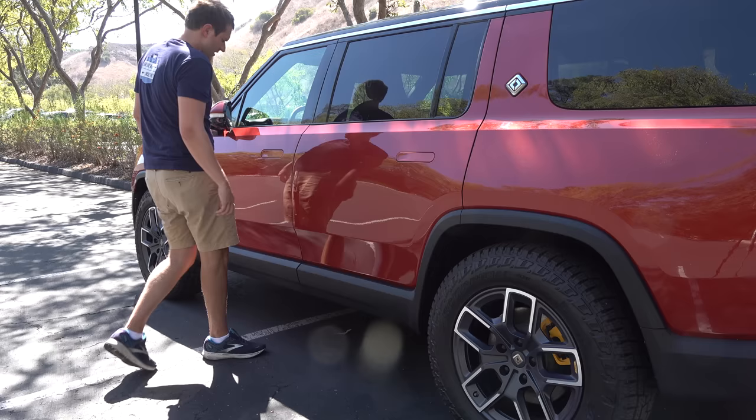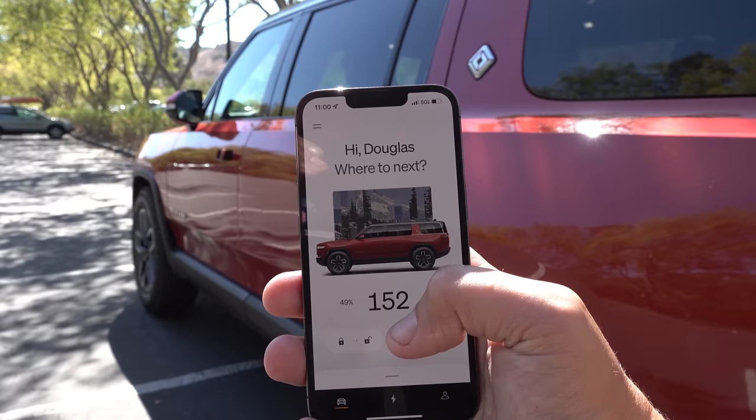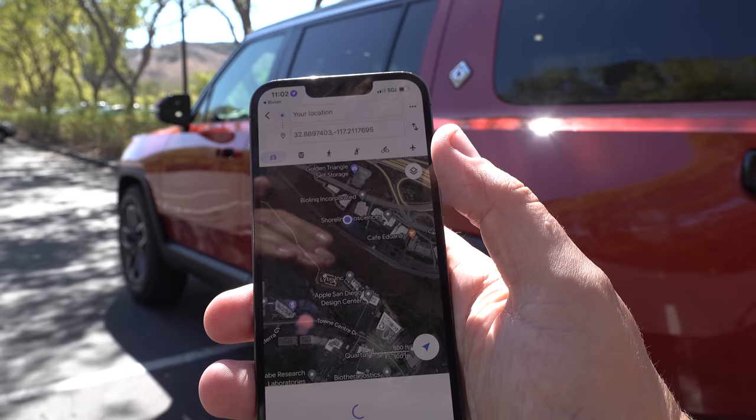Or you can go into the app and unlock the car remotely. And the cool thing is you can do this from anywhere. You can be in Europe, your car can be in America, and you can still unlock and lock the doors if you want to using the app, which is a pretty cool idea. And by the way, using the Rivian app as a key, there are some other kind of cool touches. Like for instance, you can find your car using Google Maps through the app. As you can see, it tells you exactly where it is, and then you can have directions to your car in case you lose it.